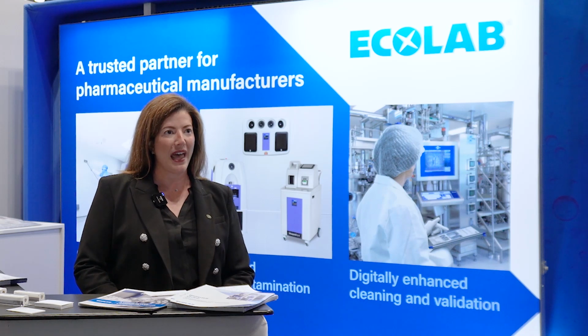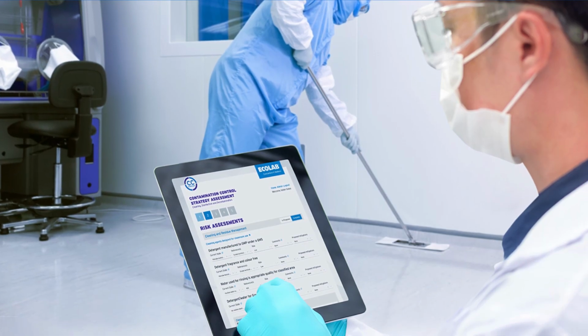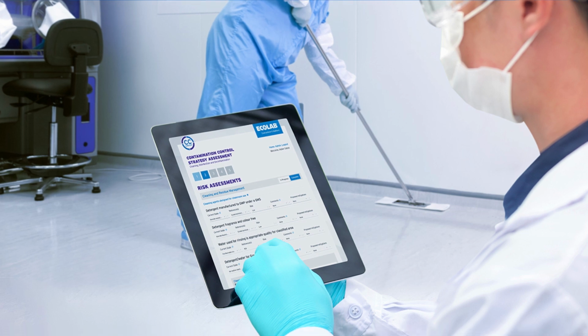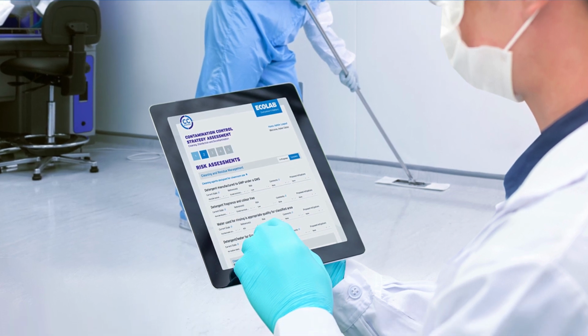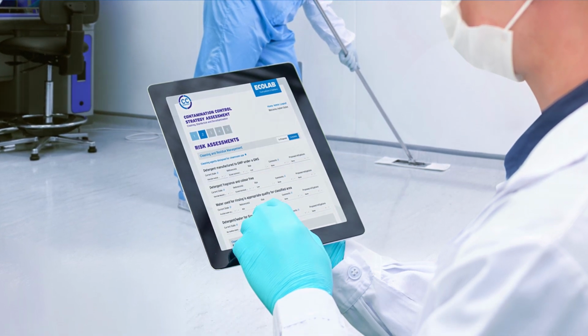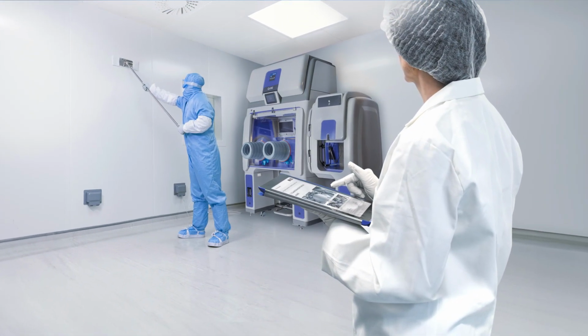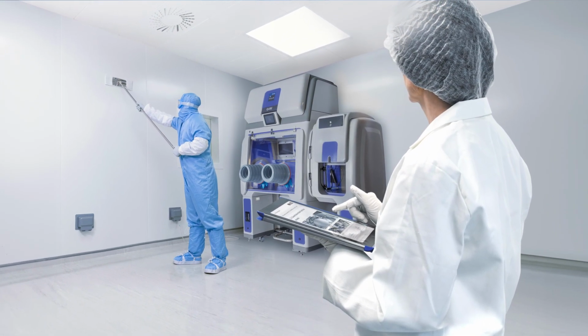The second thing through that is there's proper documentation. And that documentation allows for the auditors to see that the customer sites truly are taking very seriously the GMP requirements to show that they are a GMP compliant site by having their CCS and documentation.